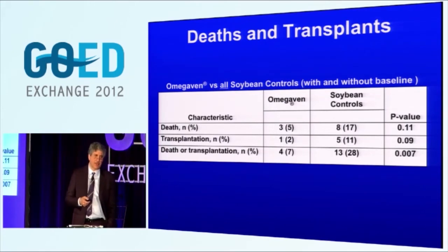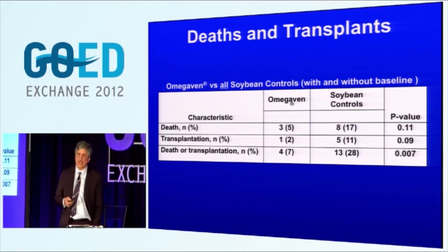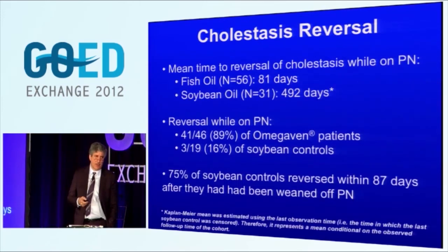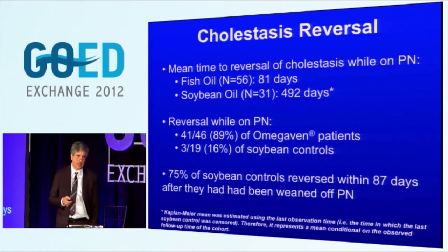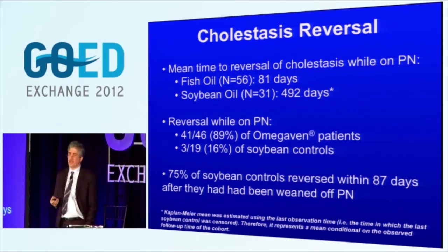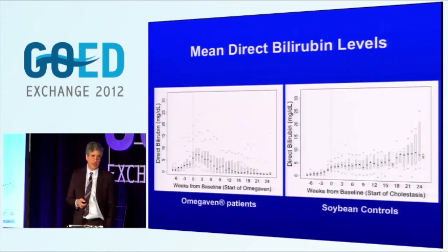And the ultimate outcome was that for death and transplant, just in this cohort, which was weighted heavily against the Omegaven group, the difference was 0.007. If a patient was going to reverse on Omegaven, it only took them 81 days in this cohort. But if anyone improved on intralipid, it took 492 days. But very few of them reversed at all. Most of them went on to die.